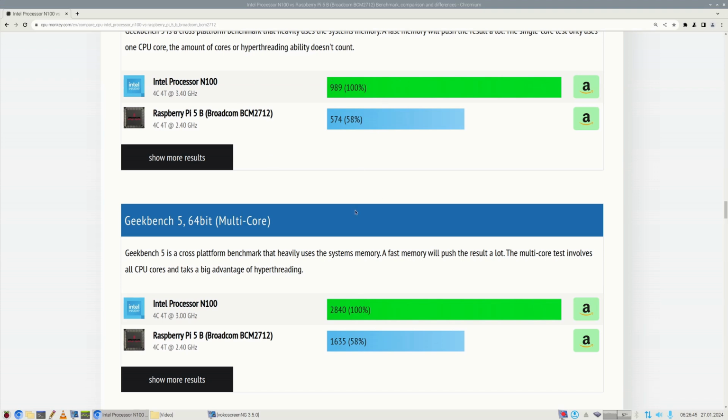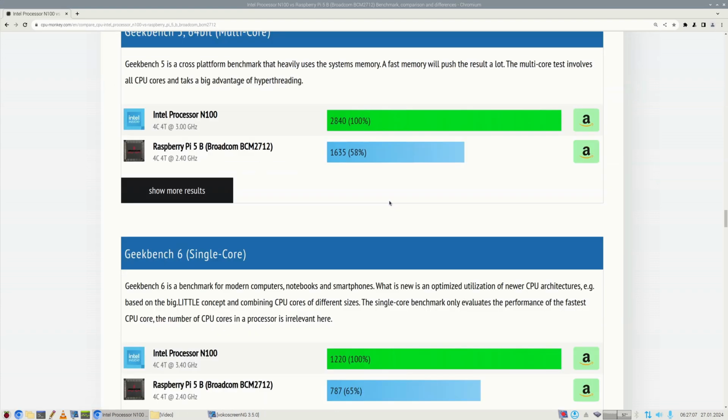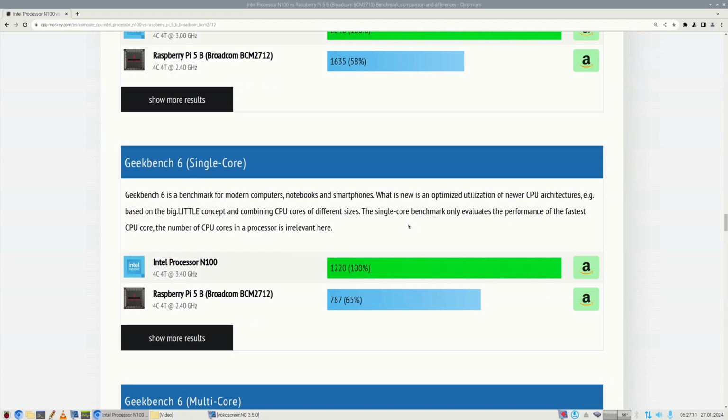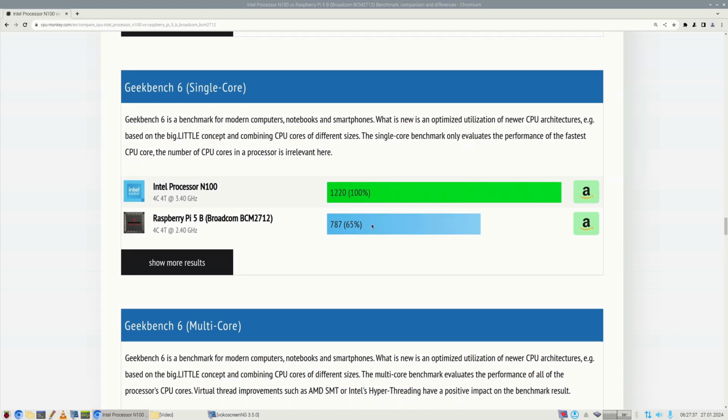We can see that on average the Intel processor N100 is about twice as fast as the Raspberry Pi 5B. Here it gets to 60% only because of the memory bandwidth, because Geekbench 5 is heavily reliant on the memory system, while Geekbench 6 also includes CPU power, how many computations a CPU core can do, and we can see that with a single core running on a computational problem, the Raspberry Pi 5B BCM2712 can achieve about 65% of what the Intel processor N100 is capable of.